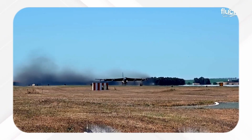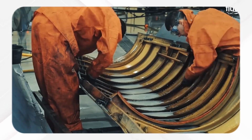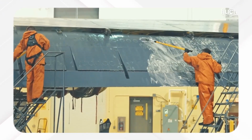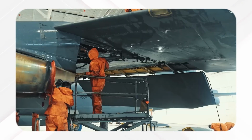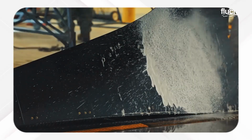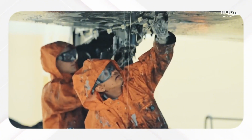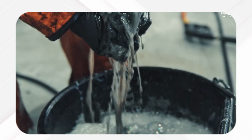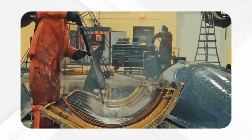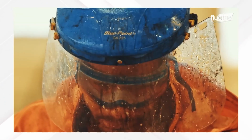If a B-52 is stationed on the flight line, it's washed every 120 days. However, a more in-depth cleaning process takes place during what's known as phase maintenance. Phase maintenance is an exhaustive procedure where every panel and compartment of the B-52 is removed and cleaned thoroughly. The soap used in this process is highly potent, designed to strip away any contaminants that could cause corrosion. Because of the strength of these chemicals, maintenance crews must wear special suits and protective gear to avoid exposure.